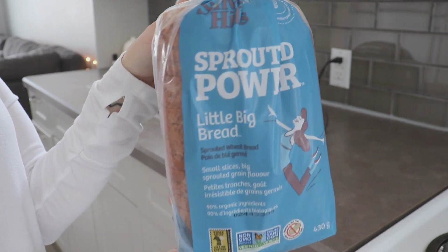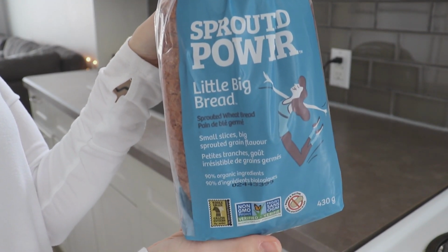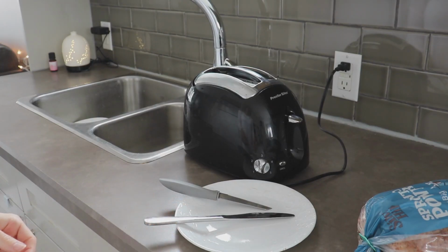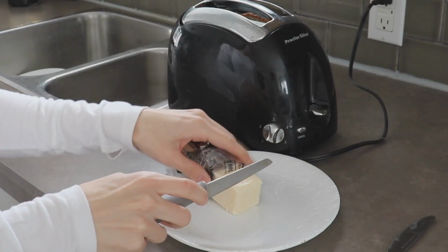When my house is nice and clean and I've set the ambiance, I love to just make myself a snack and sit down and enjoy a really good cup of coffee and just put my feet up.